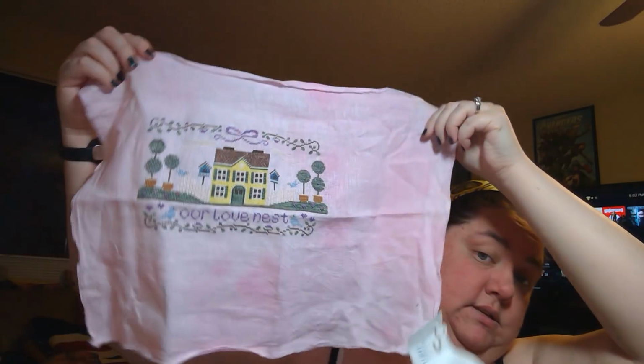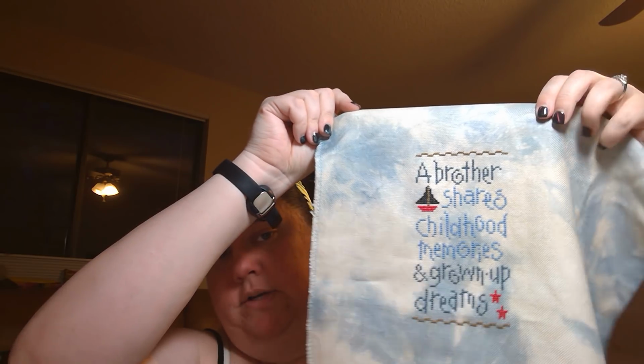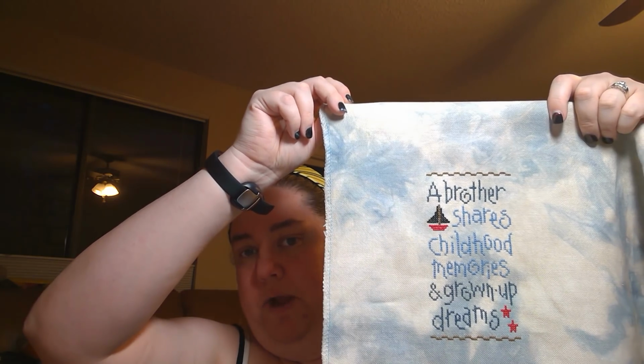This is Color Cascade, Fairies Wear Boots. It's a very nice pink. I really like it. This was on the fabric that came in the box. And then I stitched this for my brother. My brother shares childhood memories and grown-up dreams. The boat was supposed to be white, but the white wasn't showing up very well. I tried a couple different types of whites and they just weren't showing up. And so I just decided to do a black sail, a little pirate ship. And this fabric is an October fabric of the month from Ship's Manor.